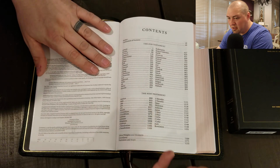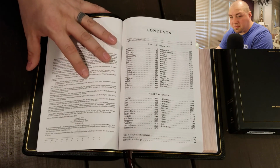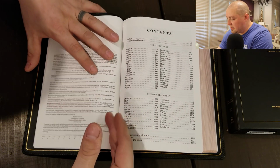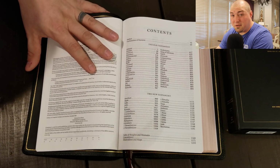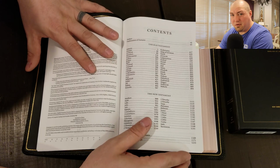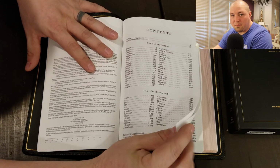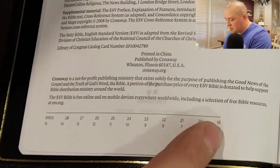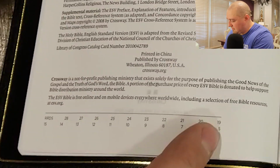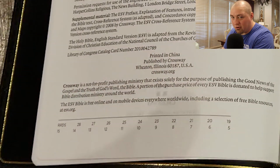You have just as much ghosting in the 28 GSM paper that was used in the Omega produced by Youngblood as you do in this 36-ish GSM paper. And I'm not sure exactly what the GSM is, but it does feel heavier, but it's not as high quality. You still have the same amount of opacity. All right, and right here you can see it's a 2019 production, and it's printed in China, also produced in China by R.R. Donnelley.